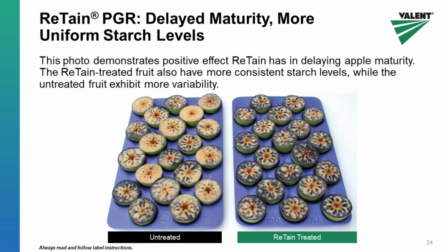So it's been shown very early in the development of those 1-MCP technologies that variable lots of fruit, like the ones on the untreated side, result in a real differential response to the 1-MCP materials, whereas Retain treated fruit, because it's a nice uniform target, they're already not producing much ethylene going into storage. They represent a very good target for the 1-MCP technologies, and the result is nice uniform responses to that and good maintenance of fruit quality in storage.